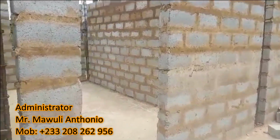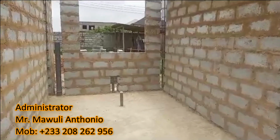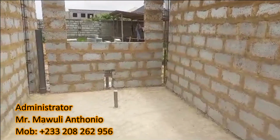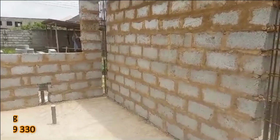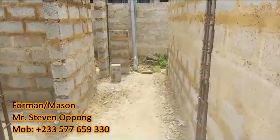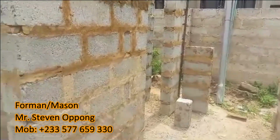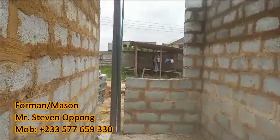Look at the height we have attained. Mostly we attain a height of 2.8 or 2.7, but I wanted to attain a height of 3 meters. Are you with me? Reaching that, in most houses in Ghana, most of them don't reach this height. When you do your ceiling and you put a ceiling fan, you can even reach out to the ceiling fan.